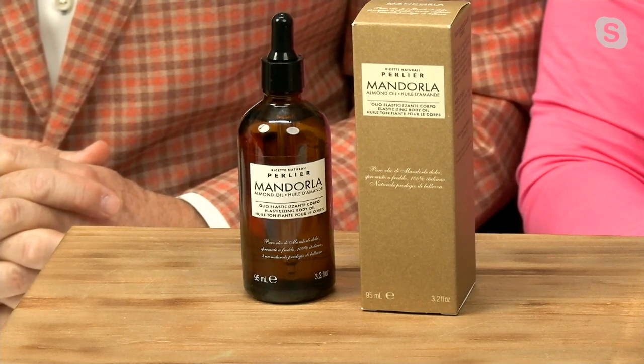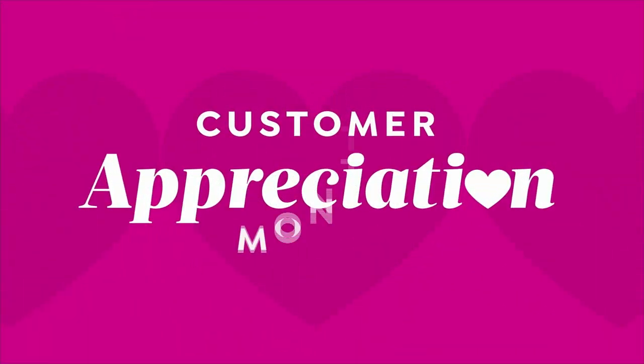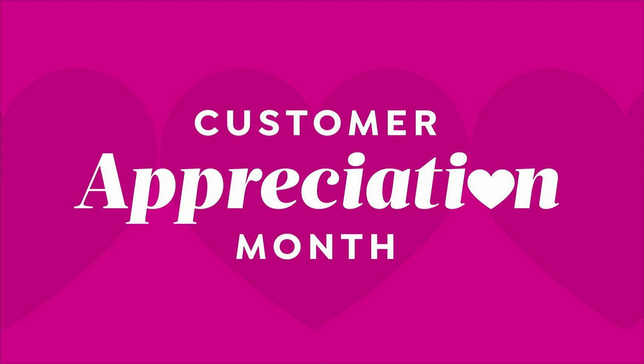Well, you guys have taken such a beautiful ingredient and created it. It's so soft. The scent is so soft, you guys. It won't compete with anything that you have.